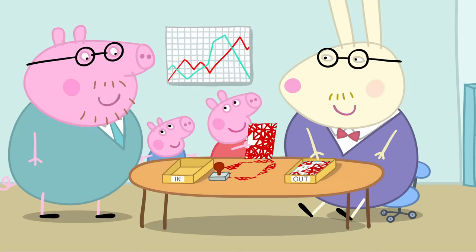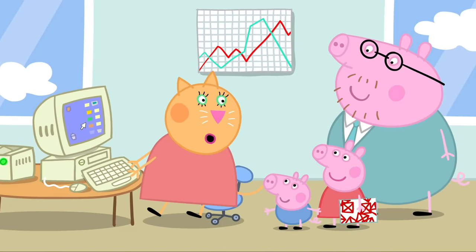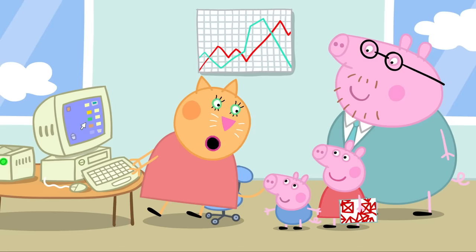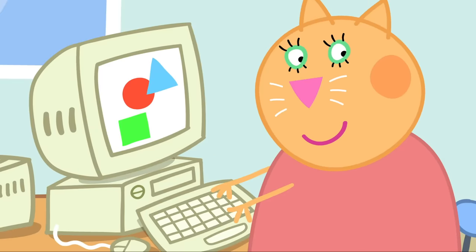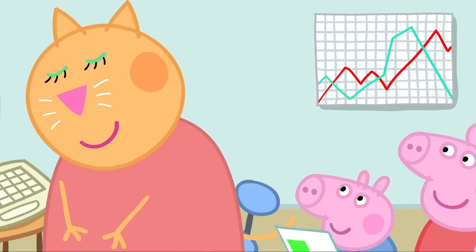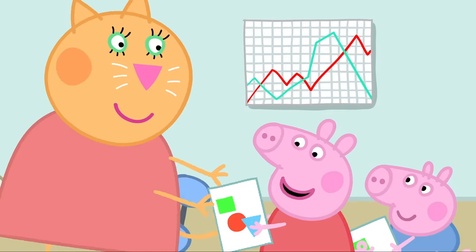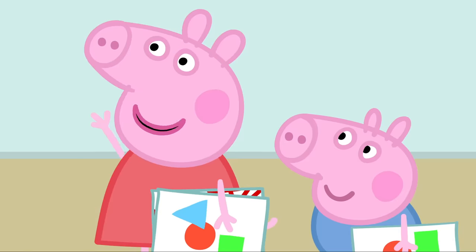On with the tour. Next up is Mrs. Cat's desk. Meow. Hello, Peppa and George. Hello. My job is all about drawing shapes on the computer. Ooh. Then I print the shapes out. Wow! And here's another copy. Thank you. What a nice job Mrs. Cat has.